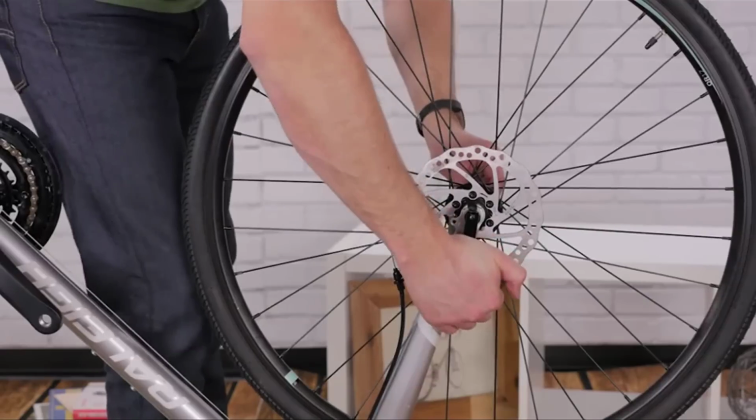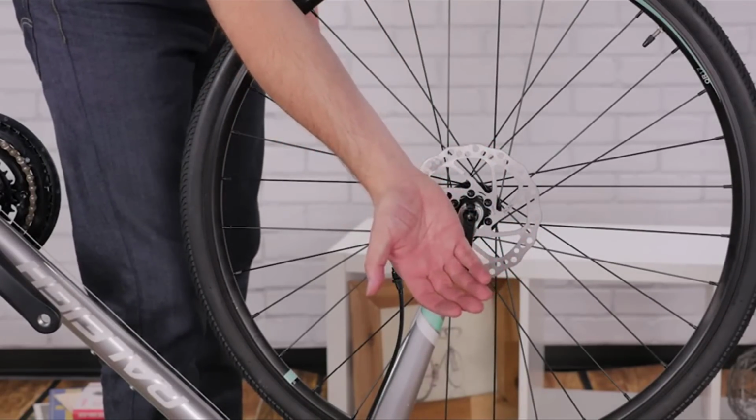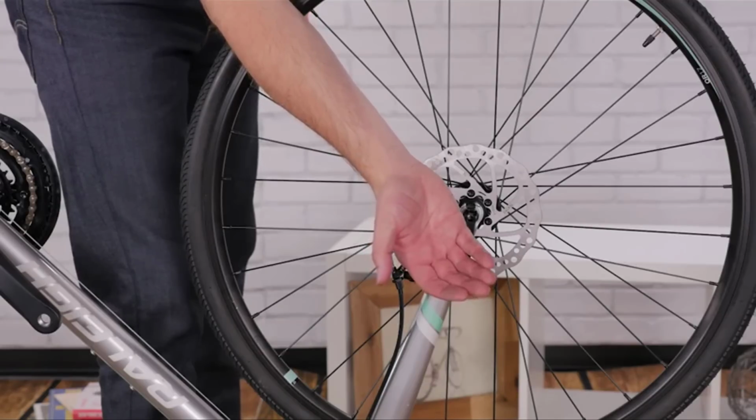When you close the lever, it should tuck up near the fork leg, and when it's tight enough, the lever will leave an imprint on your palm.